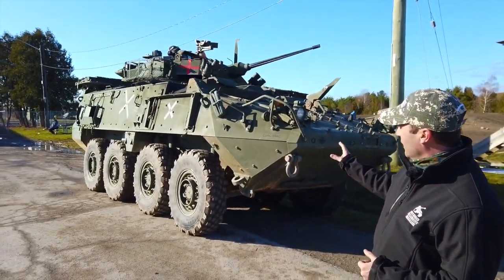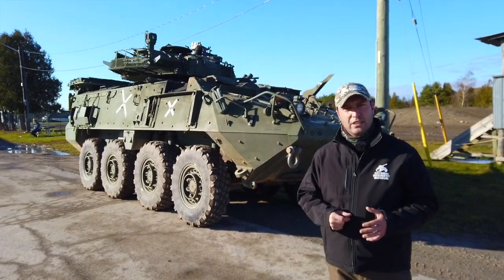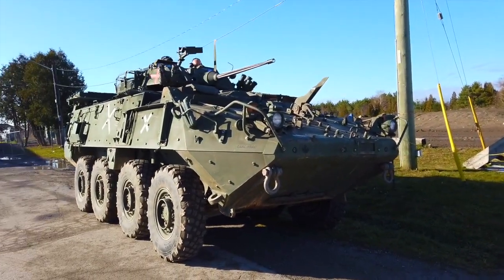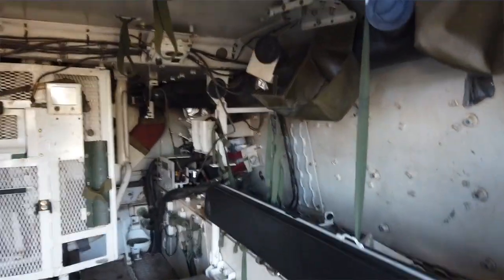We have our crew in there with the turret. This vehicle was built by General Dynamics Land Systems in London, Ontario. It was originally called the Kodiak, and it was brought into service with the Canadian Armed Forces in 1999, actually. And this vehicle that you're seeing just left active service this year in 2020.